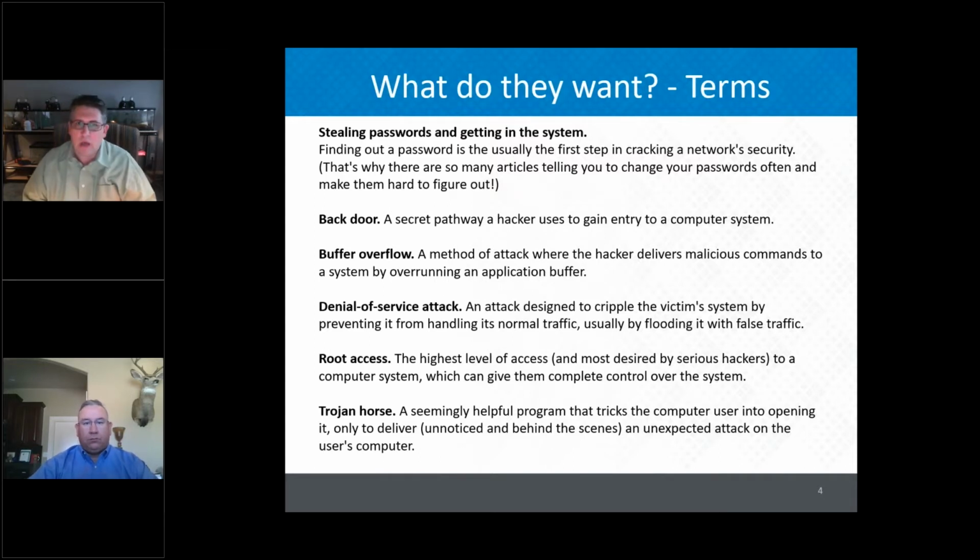Let's see, Trojan horse. Just as it sounds, basically you bring in a package and behind that package it opens up and does different things. It could be ransomware, it could be crypto locker, or it could just be gathering screenshots. It could be anything along those lines.